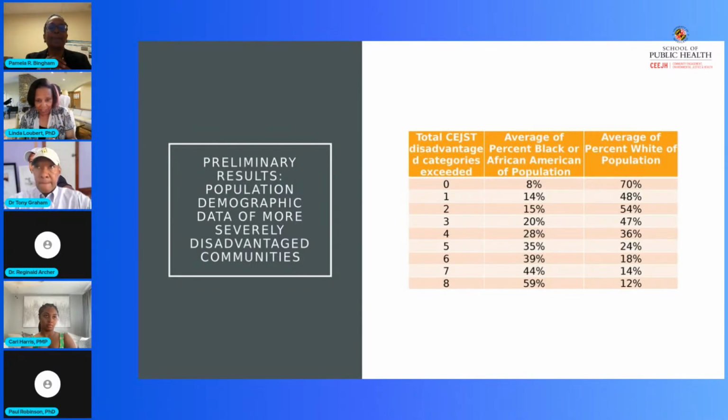So we've got the 8 categories for disadvantaged areas. It's not disadvantaged if it's a 0. So 8% of African Americans live where there is no disadvantage. But if you keep going, with each additional category of burden added, you see that the percent of African Americans increases all the way up to having 8 of those categories within that census tract, where almost 60% of African Americans live.